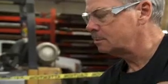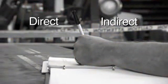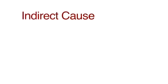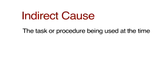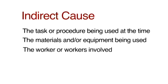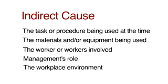As you gather evidence and samples, always remember that you are looking for both the direct and indirect cause. The direct cause is exactly what it sounds like, the cause of the worker's injury. The indirect cause involves the factors that led to the incident occurring. Things such as the task or procedure being used at the time, the materials and/or equipment being used, the worker or workers involved, management's role, and the workplace environment at the time of the incident.